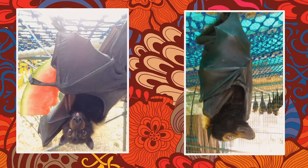They do love chatting with each other. Echolocation is important for them for flying and they do chat back and forth. Like all animals, they have communication, but they don't need to echolocate to hunt, because as you can see from this little guy eating some watermelon, he's going to see where the watermelon is and it's not going anywhere.